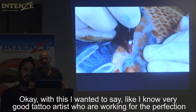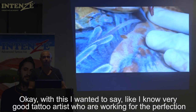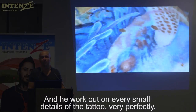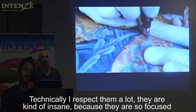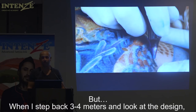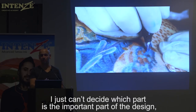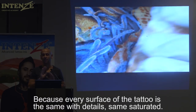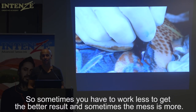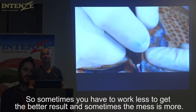Okay, with this I wanted to say, I know very good tattoo artists who are working for perfection, and they work out every small detail of the tattoo really perfectly. Technically, I respect them a lot. They are kind of insane because they are so focused. But when I step back 3-4 meters and look at the design, I just can't decide which part is the important part, which is the main character, which is the background, because every surface of the tattoo has the same detail, the same saturation. So sometimes you have to work less to get a better result. And yet sometimes less is more.